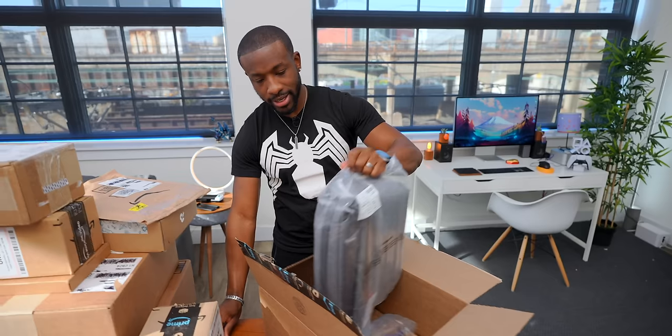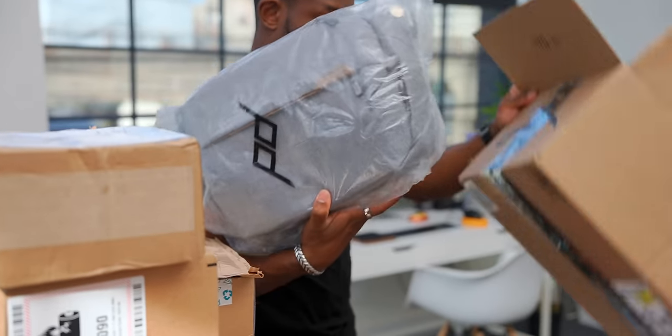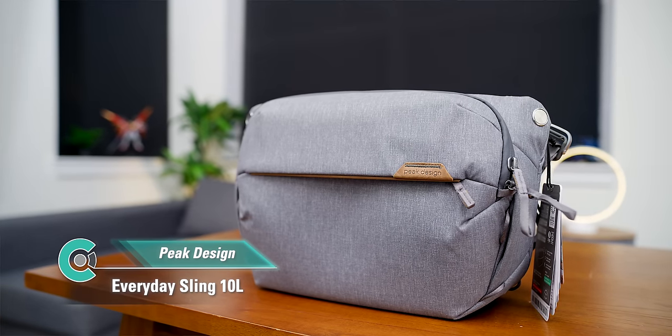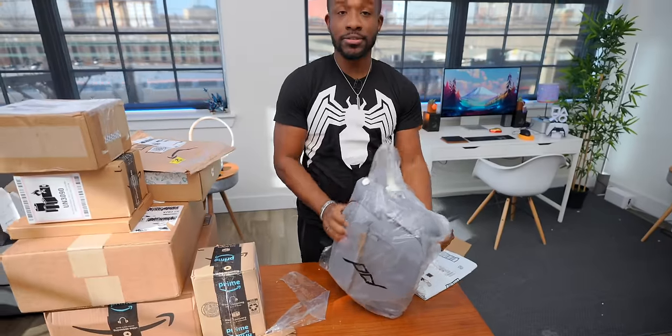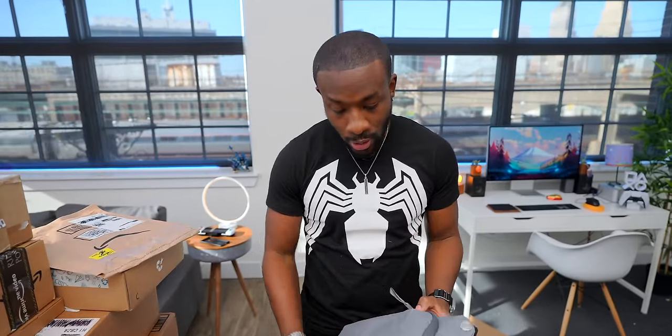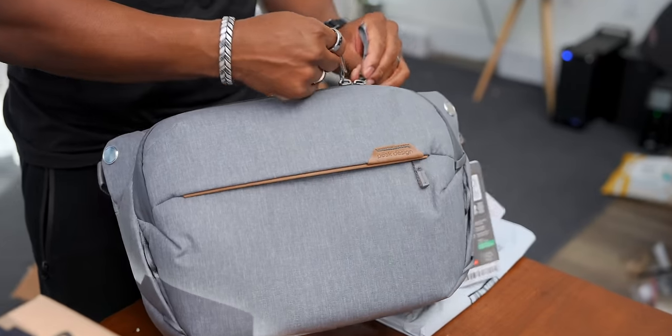Oh, okay, yeah, this is something I've been waiting for. This is a Peak Design, not a backpack, it's a sling, I think, an everyday sling. I like the idea of slings. I had my stint with them. I can't downsize that much, so it's tough. So I wanted to go with one that's a little bit bigger, and Peak Design makes a really solid one.